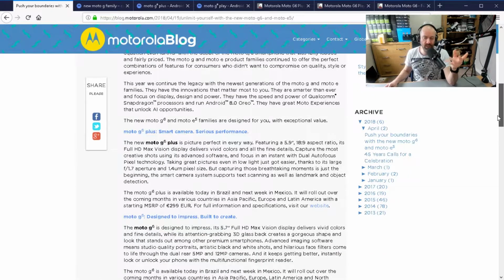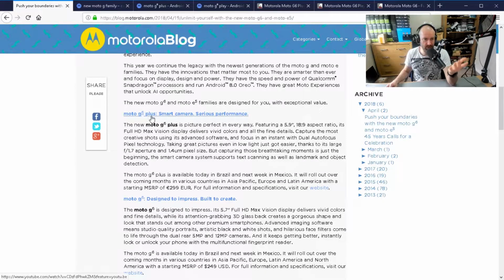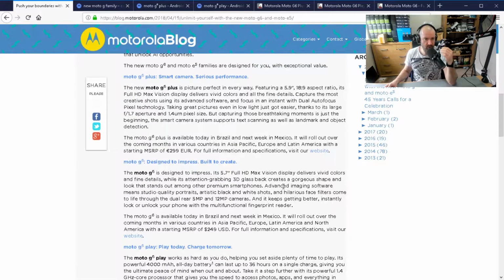As you guys know, the G range is not just one phone. There's a few different phones, and this year we're getting the Moto G6 Plus, the Moto G6, and then the Moto G6 Play. So there's different variations of these phones.